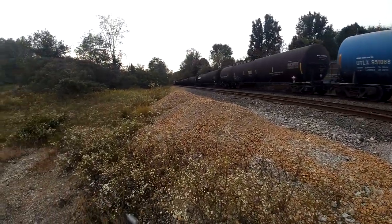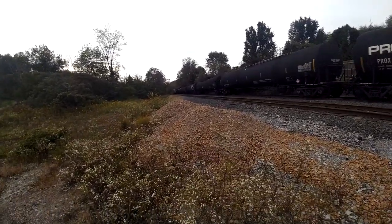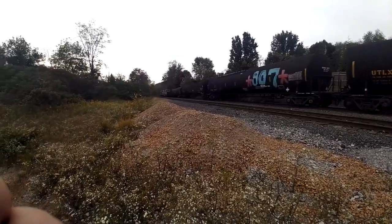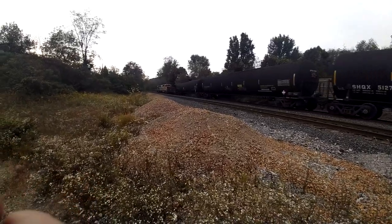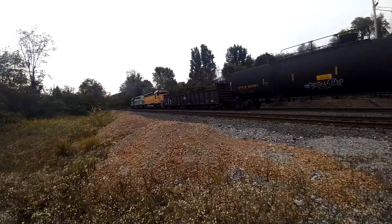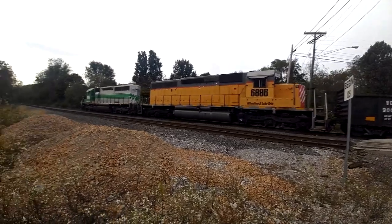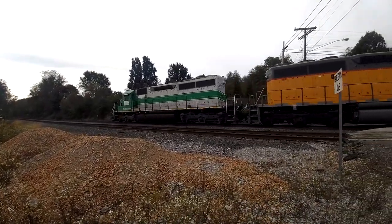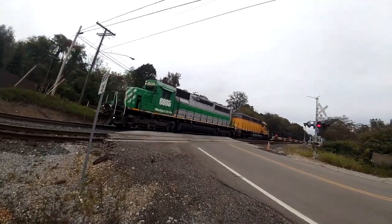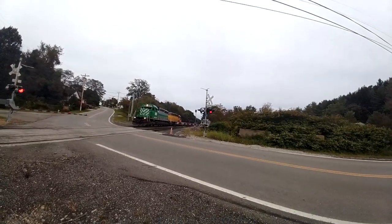And here comes the head end with two SD40 locomotives. These Wheeling and Lake Erie locomotives right here are from different leasing companies. This yellow one, I do not know what company it's from, but the green and gray one I know is at least a FURX unit. 69.96 and 69.85. Shoving them through the crossover.